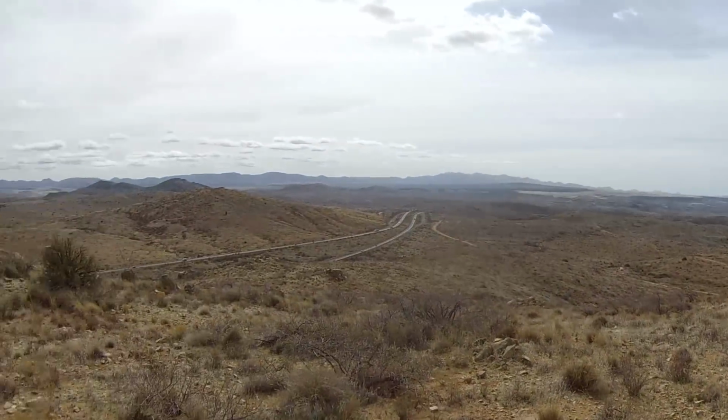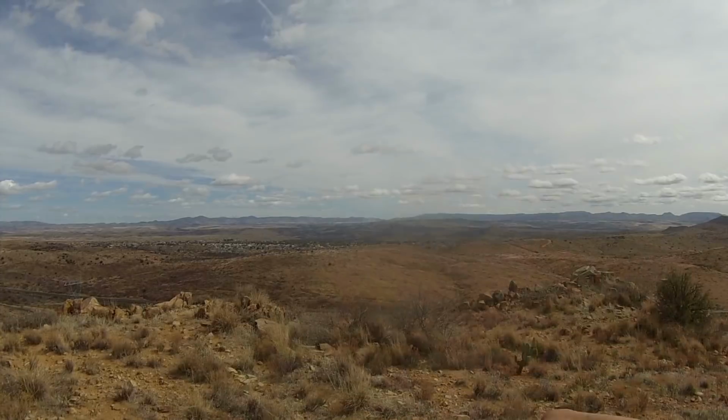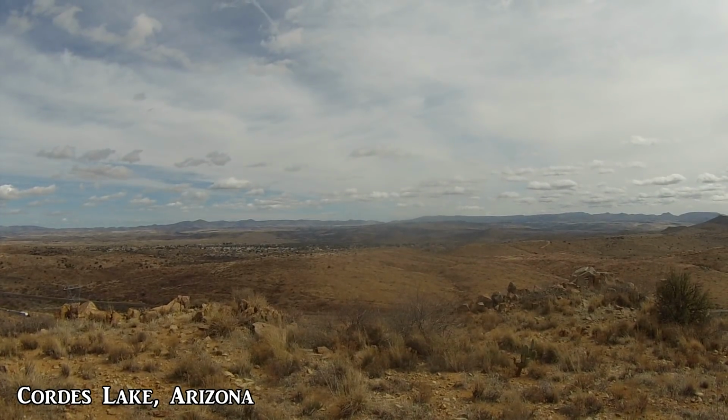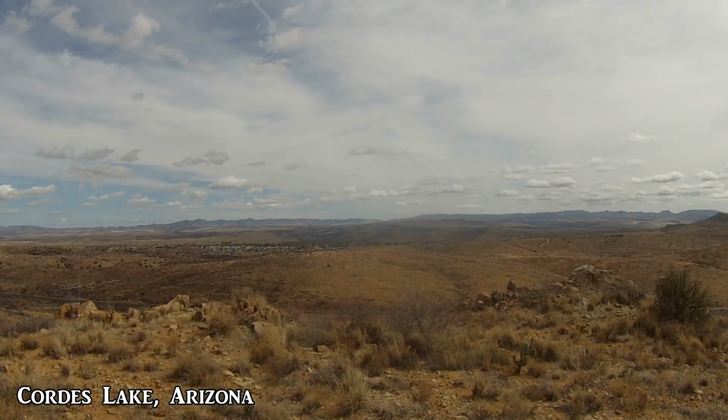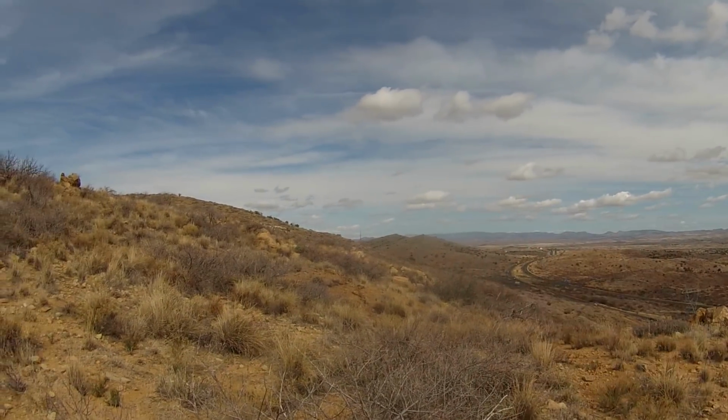Well, we're getting higher and higher here. We opened up the view on the other side. I don't know what little town this is. That's not Prescott. I'll have to look it up. I do have my phone with me, so I'll pull out Google Maps when we get up to the very top. You can see a big cell tower over here. That must be how I'm getting a cell signal.